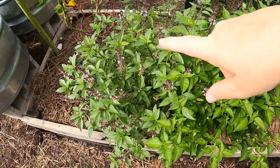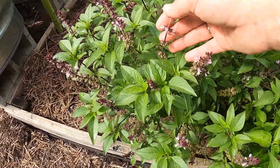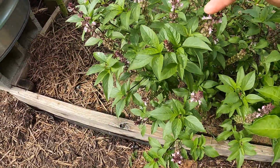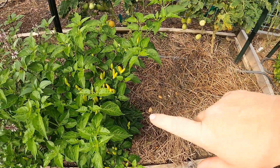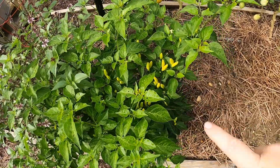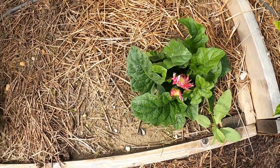The Thai basil, the blossoms are really pretty, but it's gone to seed, which is fine. I dropped the ball on the Thai basil. We'll try maybe a few in the fall garden and see what I can get. Chilies, our Tabascos are starting to turn. Daisies are starting to come back.